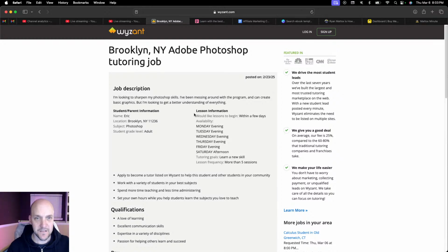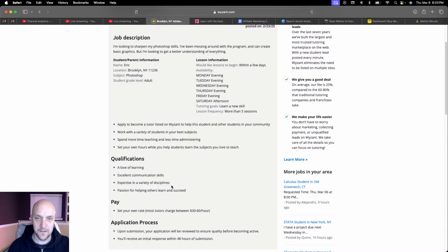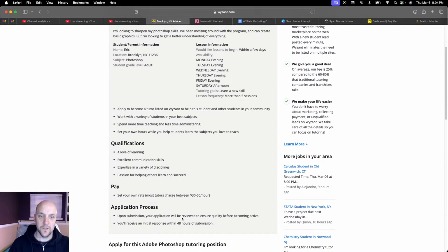And then it tells you everything you need to know. So the lesson information, so when are they available to be tutored, and the qualifications as far as the student goes, the pay. So they say most tutors charge between $30 to $60 an hour.